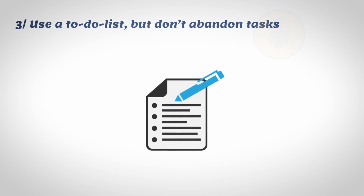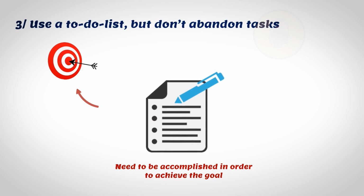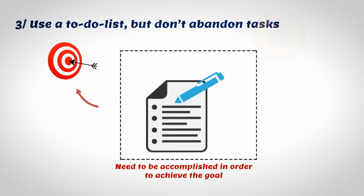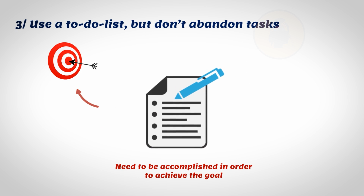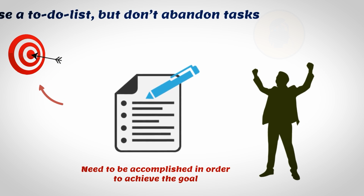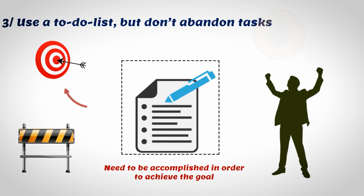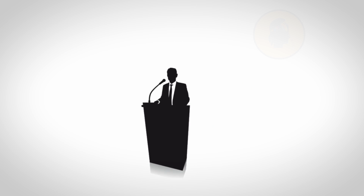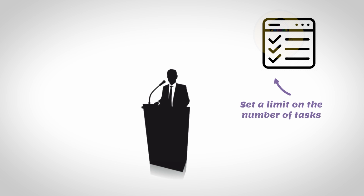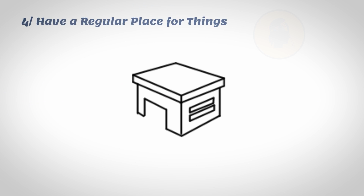3. Use a to-do list, but don't abandon tasks. All goals and projects are made up of smaller parts that need to be accomplished in order to achieve the goal or complete the project. Create to-do lists for each goal and project, listing all the measurable steps that need to be accomplished. Aside from keeping you focused, this also motivates you as you are able to see what you have already achieved and what remains. At the same time, there will be interruptions that may prevent you from completing a task. Some research recommends that you make a point of always returning to and completing these tasks once you are able to. This may require you to set a limit on the number of tasks that you are working on at any given time.